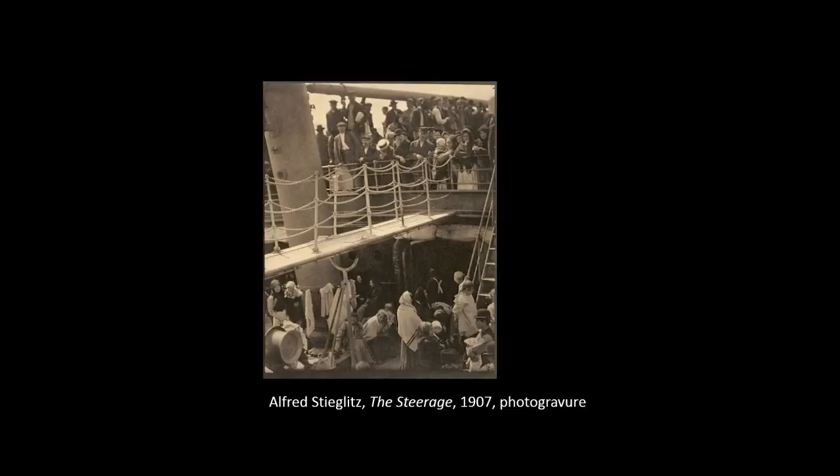So one of the things, too, that this photograph prompted was this idea of the ghastly conditions that a lot of the steerage passengers had to endure. As a reader of mass-marketed magazines, Stieglitz would have been familiar with the debates about immigration reform and the ghastly conditions to which passengers in steerage were subjected.